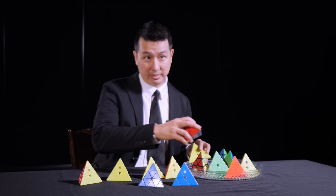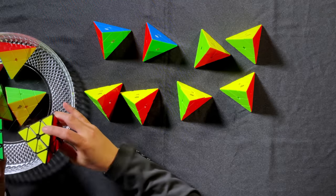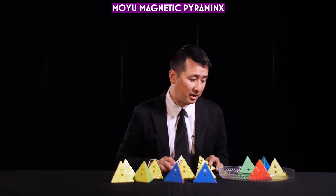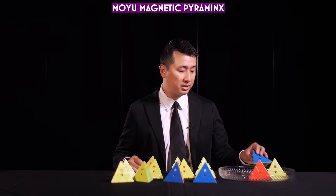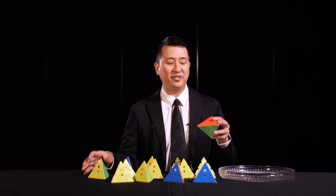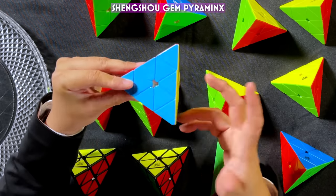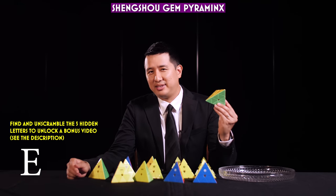Of course, my daughter likes to be different. She uses the TMS magnetic Pyraminxes. Oh, these go back a long time. These are the Moyu magnetic Pyraminxes, one of the very first that we used actually in a competition. This is the stickerless version of that Pyraminx. We have the Moyu Meilong over here, a new Pyraminx on the market, relatively speaking, that I don't like. And finally, the Shengshou Gem, really characteristic with this sort of scratchy yet smooth feel. We'll probably see a few more Shengshou Gems as this dinner progresses.